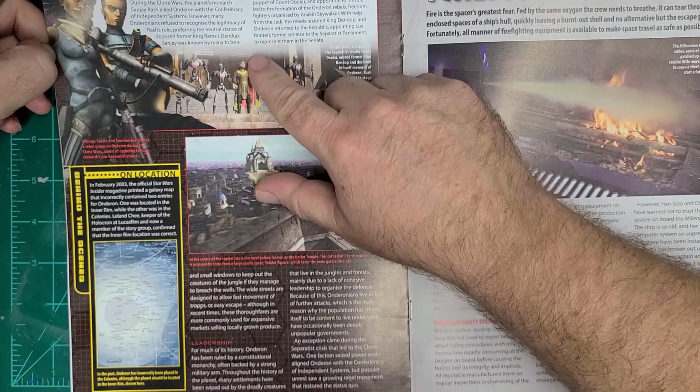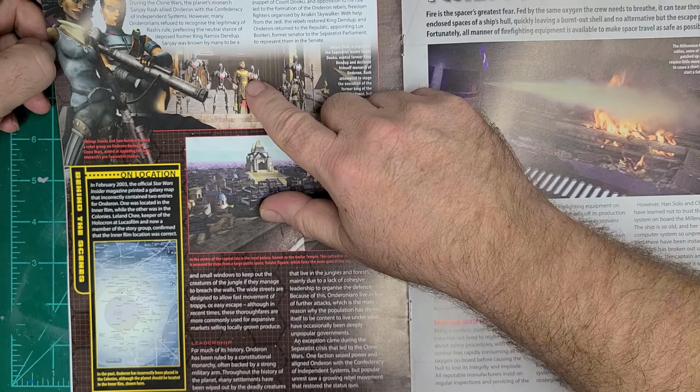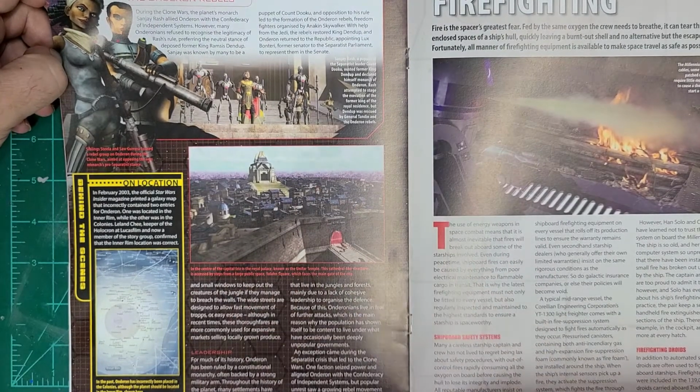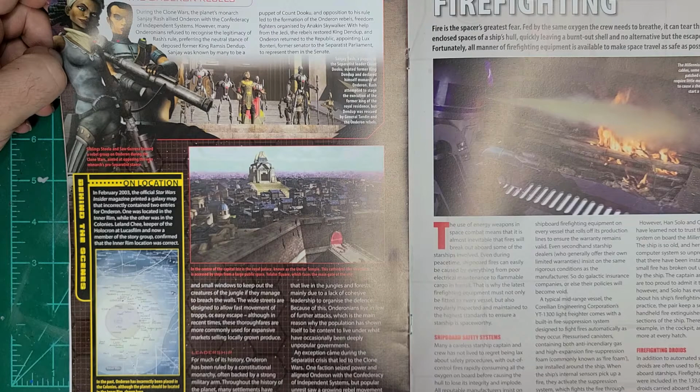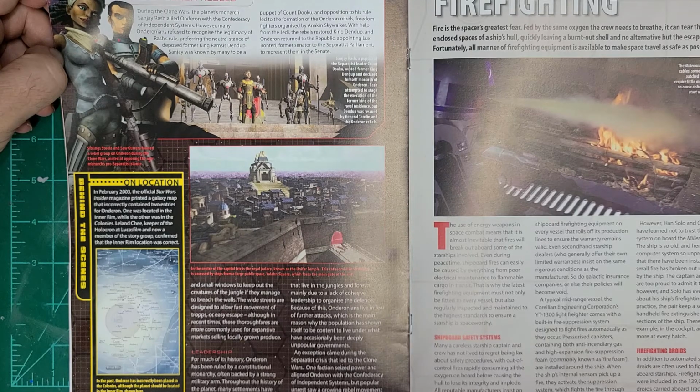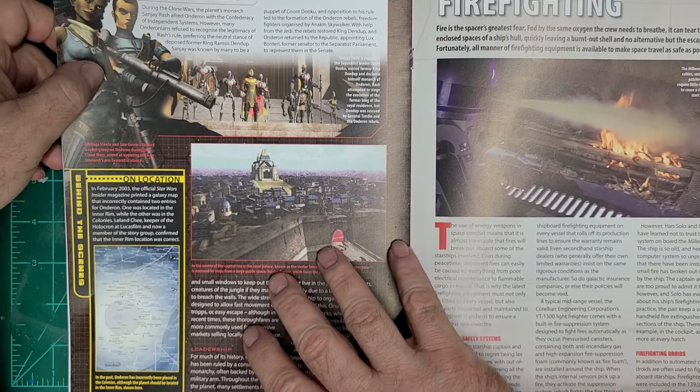So during the Clone Wars, the planet's monarch Sanjay Rash allied Onderon with the Confederacy of Independent Systems. However, many Onderonians refused to recognize the legitimacy of Rash's rule, preferring the neutral stance of the deposed former king Ramsis Dendup. Sanjay was known by many to be a puppet of Count Dooku, and opposition to his rule led to the formation of the Onderon Rebels, freedom fighters organized by Anakin Skywalker with help from the Jedi. The rebels restored King Dendup, and Onderon returned to the Republic, appointing Lux Bonteri, former senator, to the Separatist Parliament to represent them in the Senate.